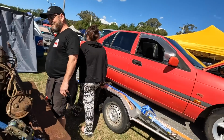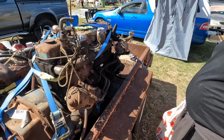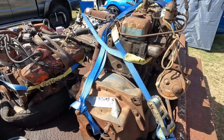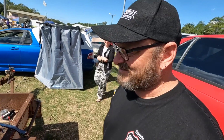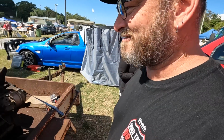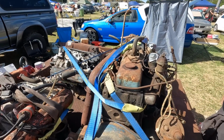Alan's now looking at, what is this? Bedford. Bedford? Truck engine? Oh yeah, it says there. Wow. You're gonna put that on your Crown, bro. I'm trying to work out what's going on with it. Diesel, bro. Is it? Yeah. I haven't been on the other side yet.